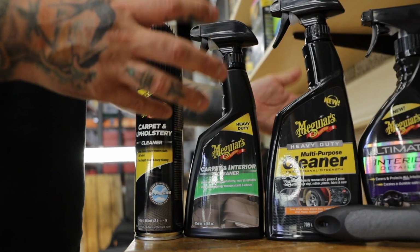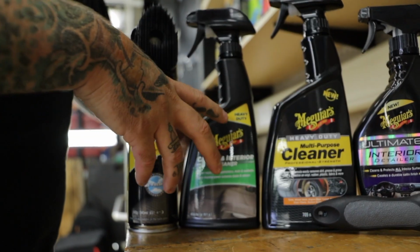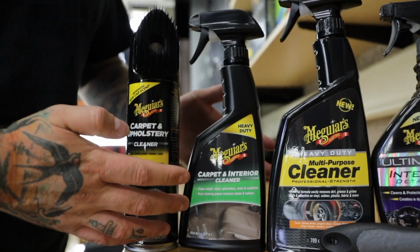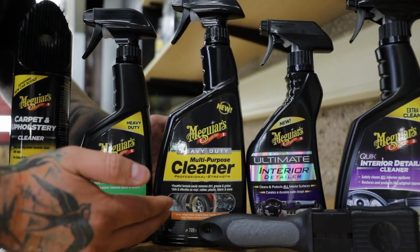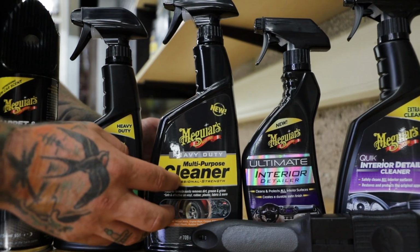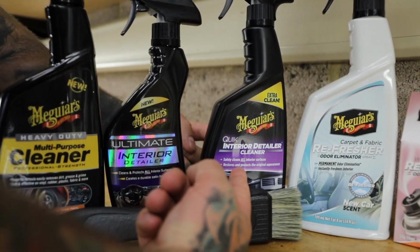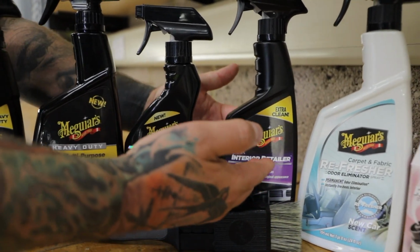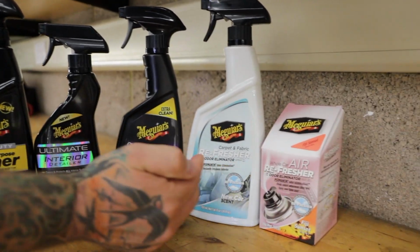We've broken down just our favourites here. There's a couple of others in the background that we've not got in the pile. Carpet and interior. So this is for upholstery and for the mats, and we'll talk the differences between the two. Heavy duty multi-purpose cleaner for the kickboards and the heavy duty plastics that are getting scuffed. Then you've got a choice. Ultimate interior detailer, QUIK interior detailer. These do the same job. This one leaves a shine, this one leaves the factory finish, but UVB protectants. And then we talk about refreshing the cabin.